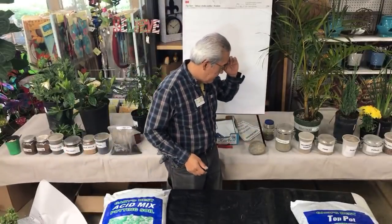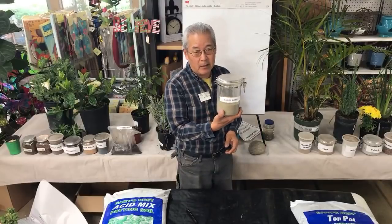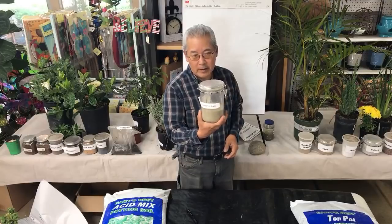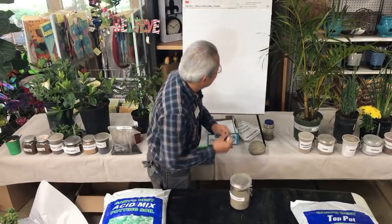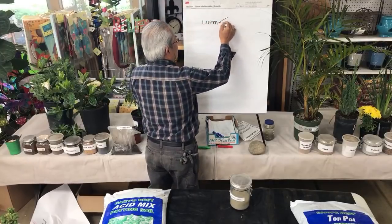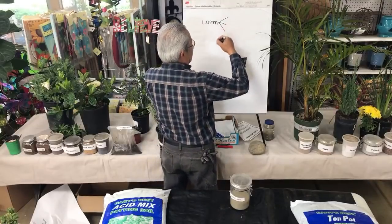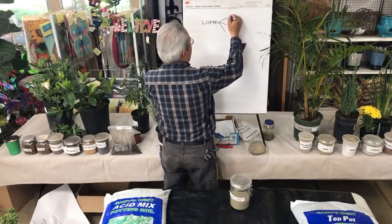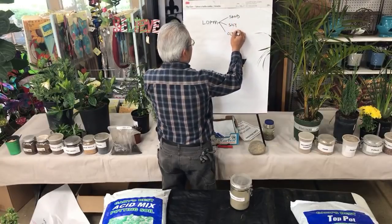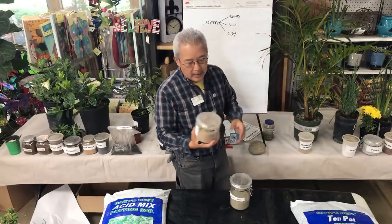So soil itself, ideal soil is called loam. A farmer wants sandy loam, but loam means just the term loam. It means that the soil contains the three major particles that make it work: sand, silt, and clay. Now, anybody knows what sand is. You go to the beach, you know what sand is.